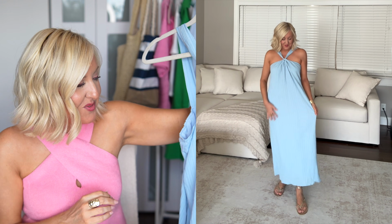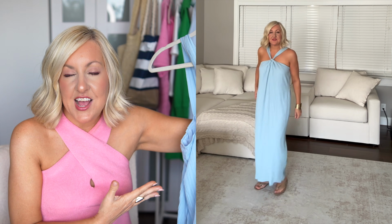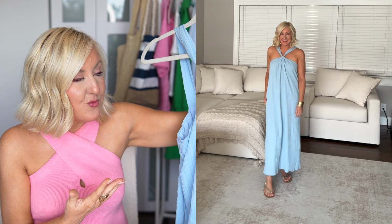This is going to be perfect for if you're on something like a cruise and you have a dinner to go to in the evening and you want to be dressed up a little bit but still really, really comfortable, especially with all of the eating that you're going to be doing. This is going to be your best friend. I also think you could wear this casually and throw on some flip-flops and even wear it by the pool.